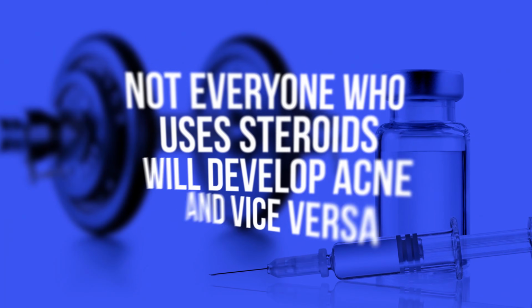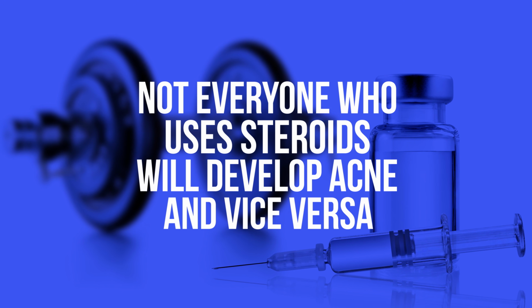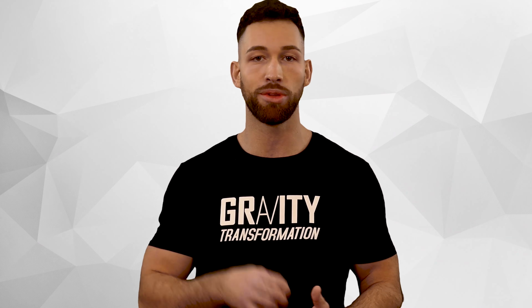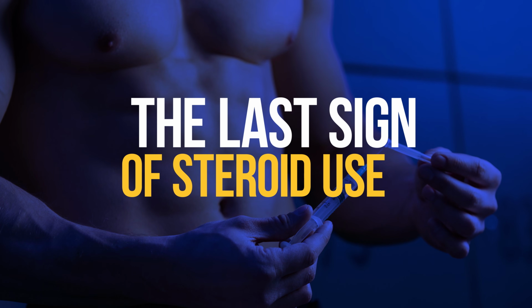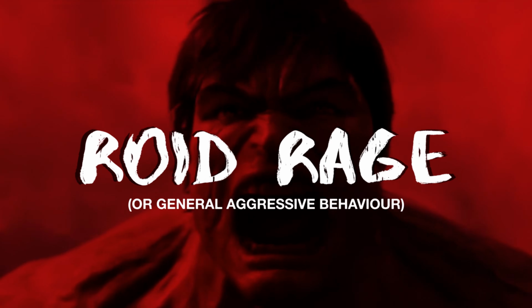Of course, I should mention that not everyone who uses steroids will develop acne, and it's totally possible to obviously have acne without using steroids. But acne could be a sign of steroid use, especially if you see some of the other signs that I already talked about. Finally, the last sign that I want to go over today is, again, one of the more common ones that you've most likely heard of: roid rage, or in general, aggressive behavior.